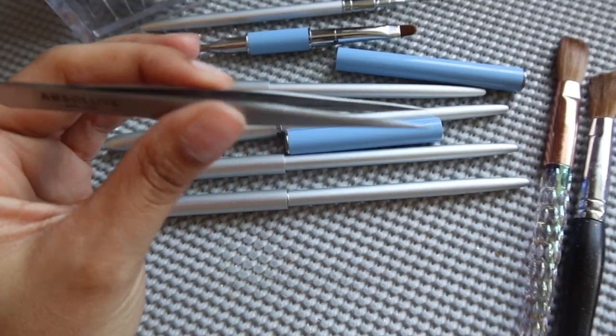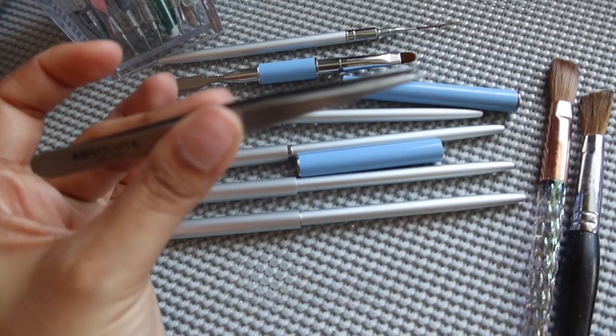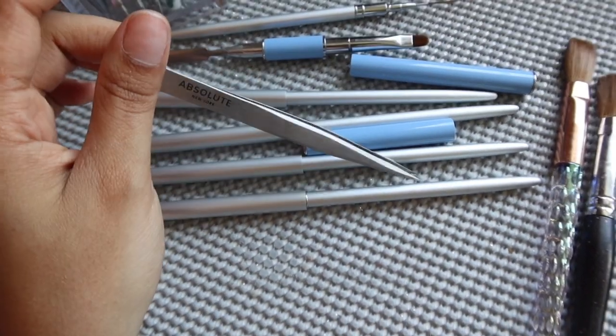And then this is tweezers, really fine tweezers. This is perfect for when you want to put on stickers. I use this all the time. This tweezer is super sharp. I don't remember where I got this from. I think Amazon as well. These are my first brushes.